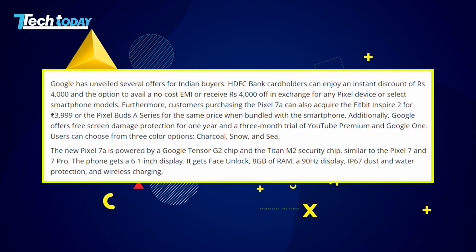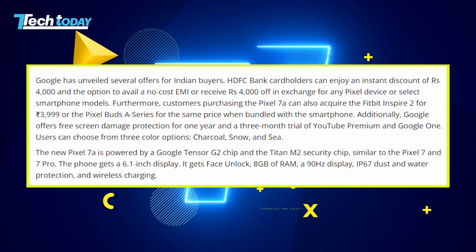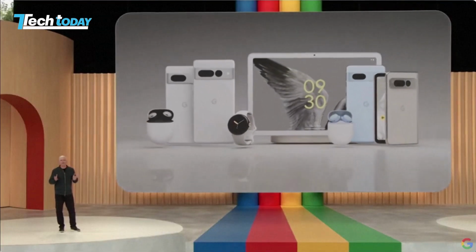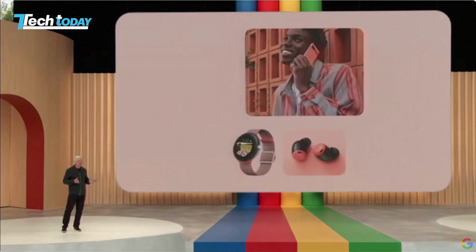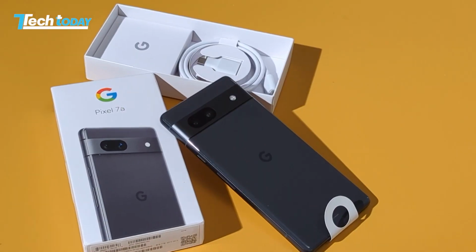When it comes to launch offers, let me quickly tell you before I wrap up, there's an instant discount of 4,000 rupees on select credit cards, and you do get free screen damage protection for 1 year. And most importantly, it's nice to know that Google's finally building an ecosystem of their own, just like Samsung does, by giving you some good offers, including a new Fitbit device. If you purchase the Google Pixel 7a, you get the Fitbit Inspire 2 at 4,000 rupees and Pixel Buds A series at 4,000 rupees. So big discounts on headphones, on a very good wearable, and the Pixel 7a.